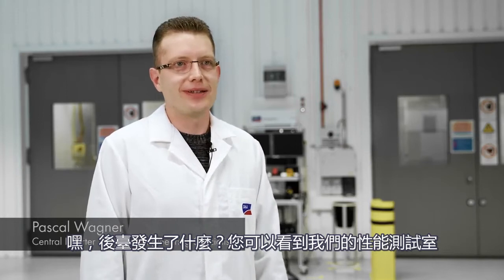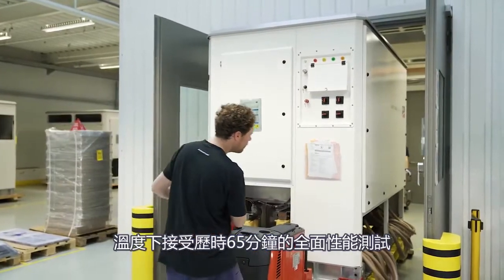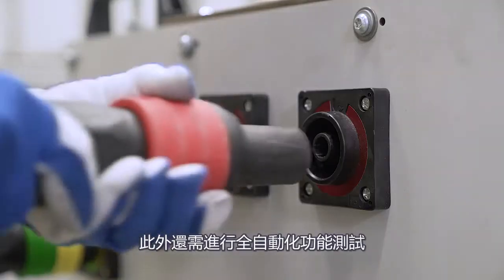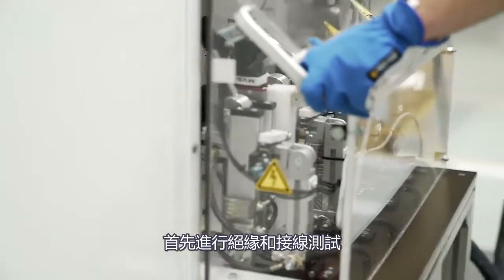With our tests, we can guarantee that SMA inverters run grid-friendly and fulfill all national standards. In the background, you can see our performance test chamber, where 100% of our inverters undergo a 65-minute test at full performance and at a maximum temperature of 50 degrees Celsius. In addition to a fully automatic functional test, an insulation and wiring test is performed before the inverter starts our performance test.